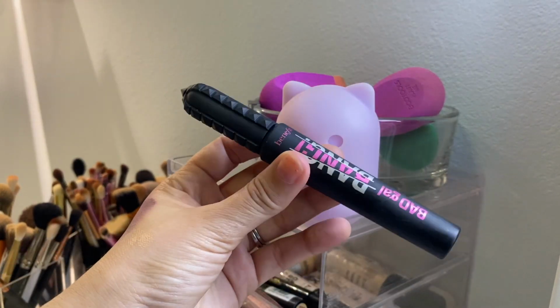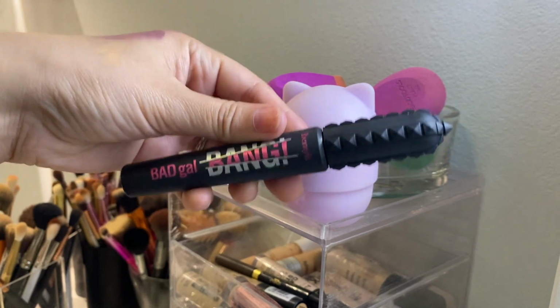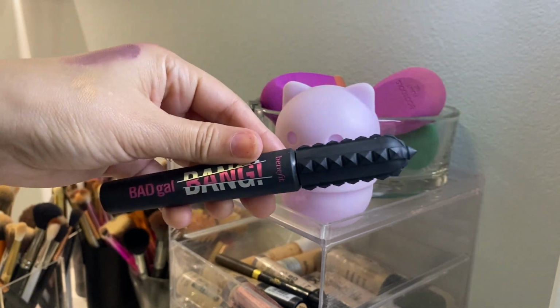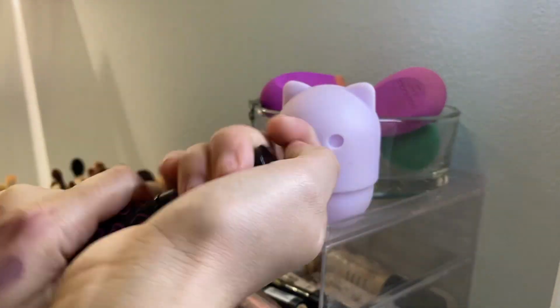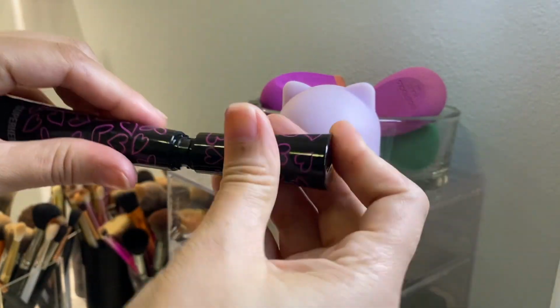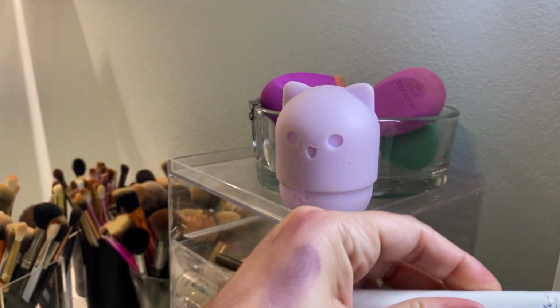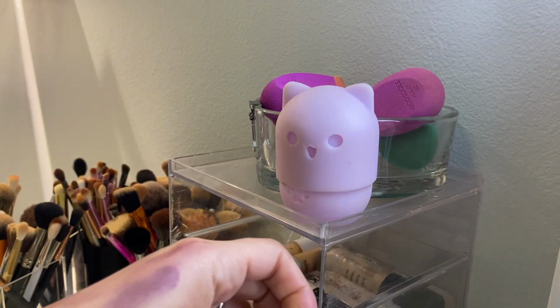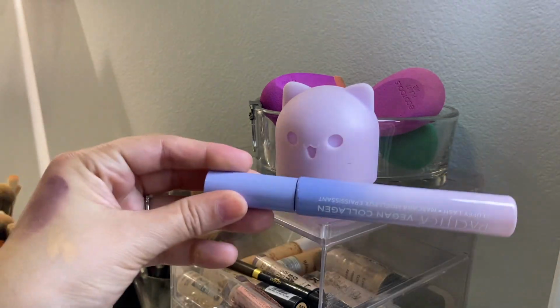Oh my gosh, this one here, you guys. This one from Benefit, Bad Gal, is freaking probably the best mascara I've ever used. So I really love that one. Oh, this one's from It Cosmetics. I feel like maybe I haven't used, oh no, it still has some in there to use. I will use that one. This is from Lancome, like primer for lashes. Oh girl, this is just expired. Ugh. This one here, I love this.